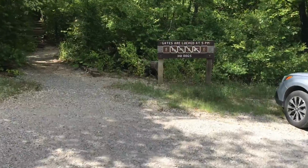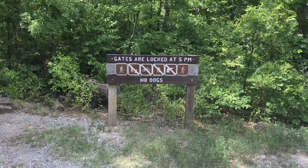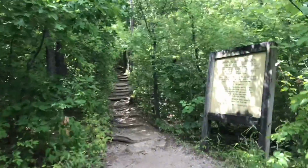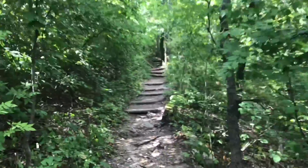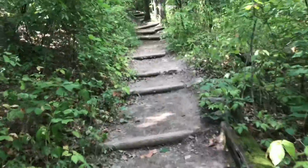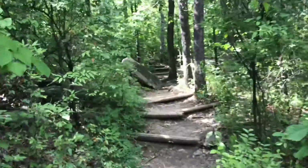And here's a trail here. So you want to be very aware that the gates close at this time. And let's just get right in. I already know all that stuff, but we're just gonna go. Whoa. Should have wore better shoes.